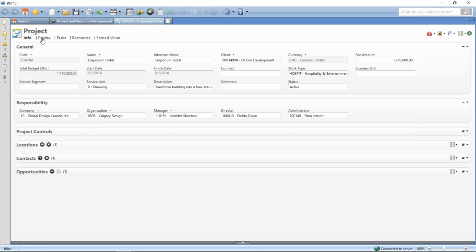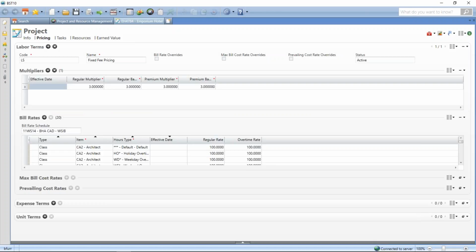Now, if I move over to the Pricings tab to see how this particular project was priced, I can get into the labor terms. I can see that it was fixed fee pricing where we were using a multiplier or even a bill rate schedule. I could also see expense or unit pricing terms as necessary for this particular project.